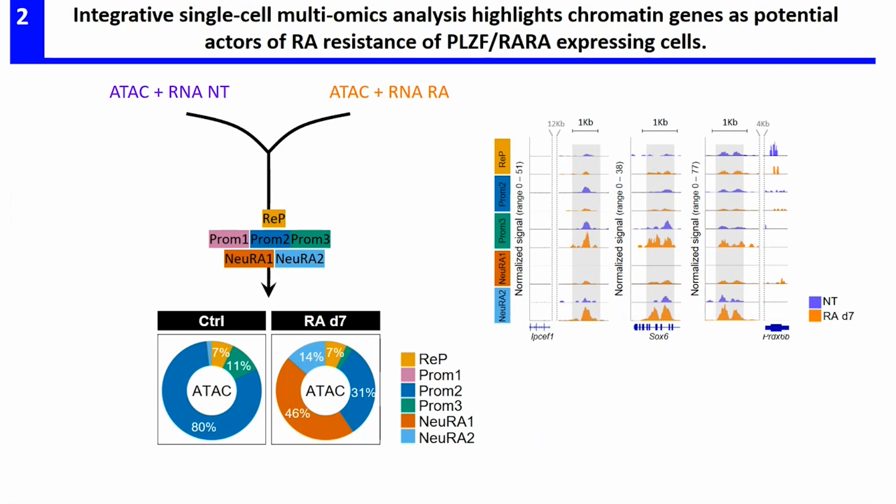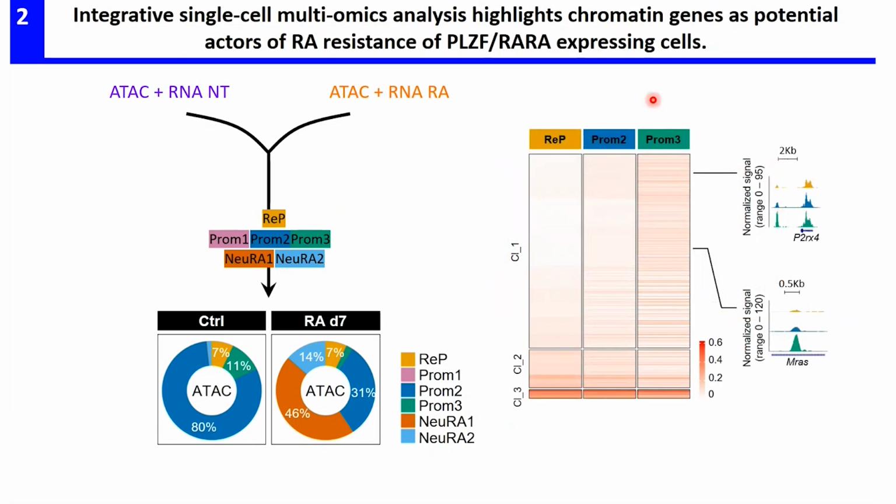And moreover, the red cells differ from the other cells in their chromatin states. They exhibit more closed regions. And this data suggests that besides transcriptional reprogramming, epigenetic alteration may also predispose the red cells to not respond to retinoic acid.